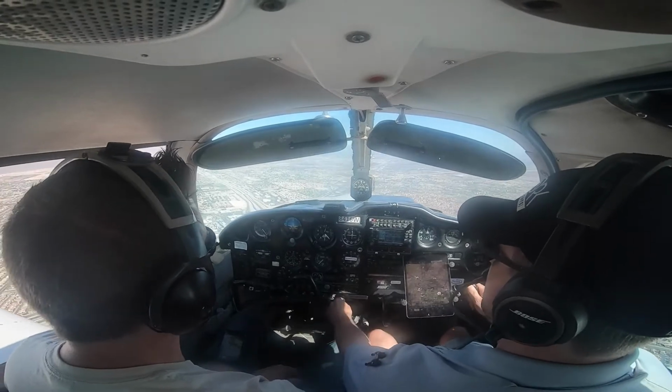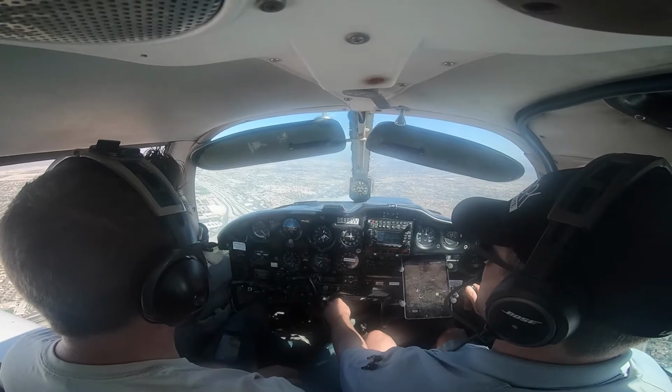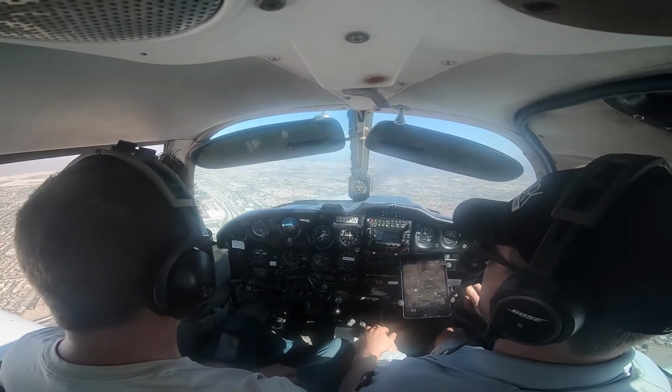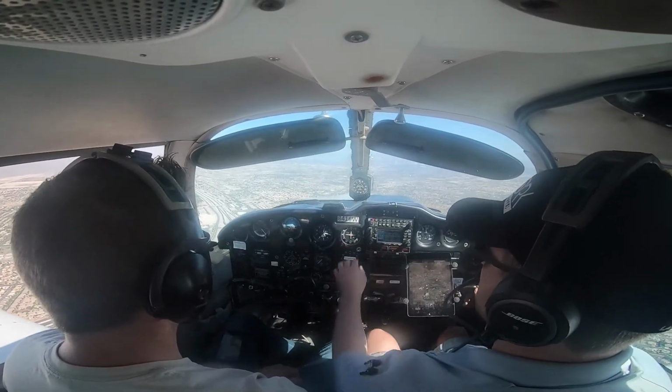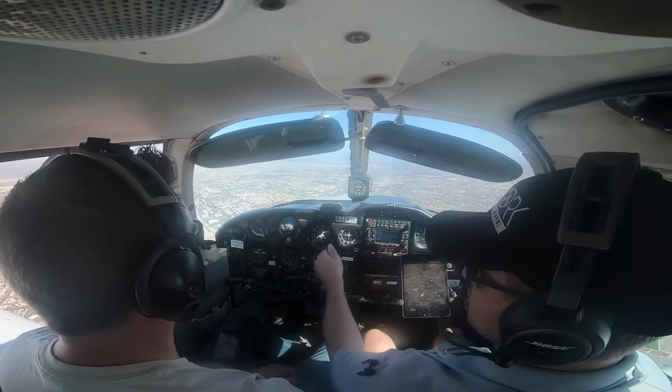And same thing with the glide slope. I'm a little bit high, so I'm going to take a little bit of power out and see what it does, if it's going to bring me onto the glide slope. As soon as it brings me onto the glide slope, I'm going to add power back. That needle, if it doesn't move, then you should just keep your heading on.